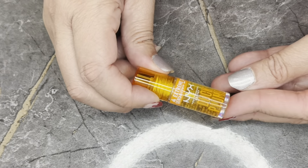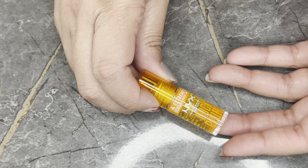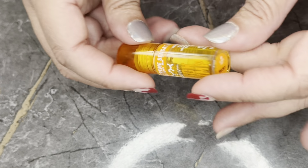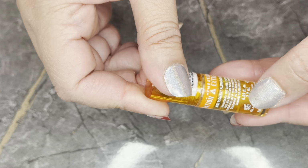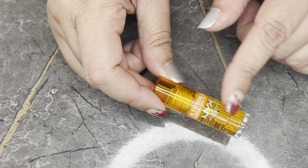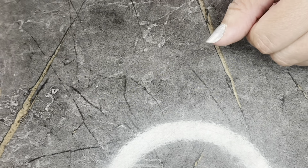Next we have from NYX. This is the Duck Plump High-Pigment Plumping Lip Gloss in 01 Clearly Spicy. This is in a 0.09 fluid ounce bottle. This is a deluxe sample. It says many on there, but NYX nor Ulta sell it in this size, so therefore zero value. And hell no, I'm not trying that. I like the regular fat oil.